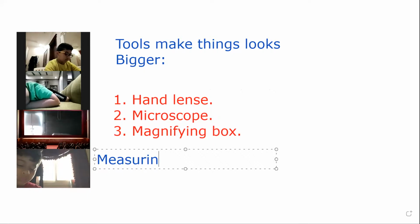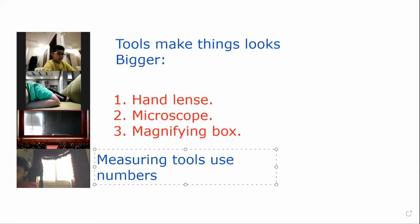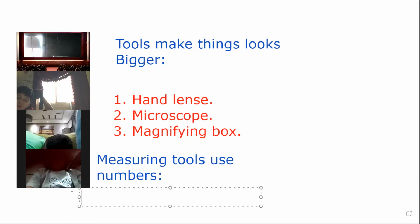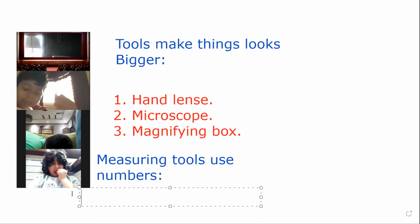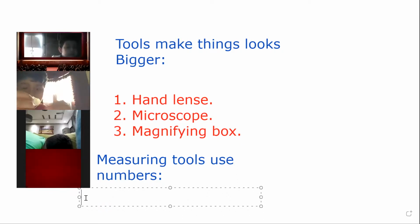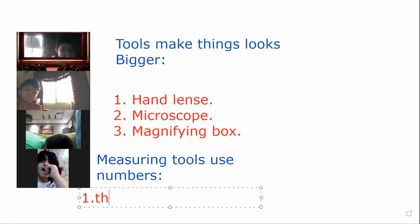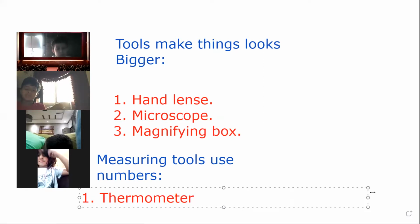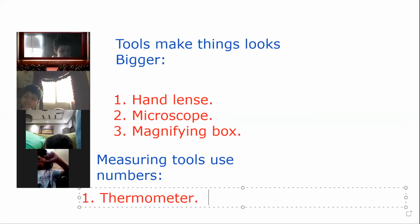Measuring tools use numbers. What are they, measuring tools that use numbers? You can tell me. Hi, Abdul Ilah. When I want to know how cold or warm something is, the temperature, how can you measure the temperature? You will use a... Abdul Ilah, I cannot hear you. Excellent, a thermometer. Number two.